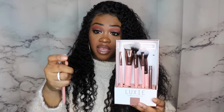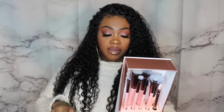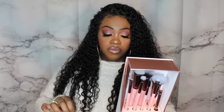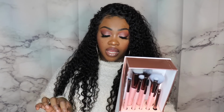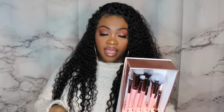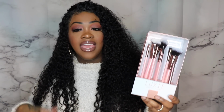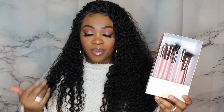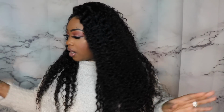It comes packed with hair. So this one comes with a round top blender brush, a tapered highlighting brush, a Pro Precision brush, a tapered blending brush, an eye shading brush, a flat definer brush, a brow and lash spoolie, as well as a lip brush. This is a cruelty-free company, just in case you're into that. It's always good to have a cruelty-free company. So yeah, try this out. I promise you, you're going to absolutely fall in love with Luxy.